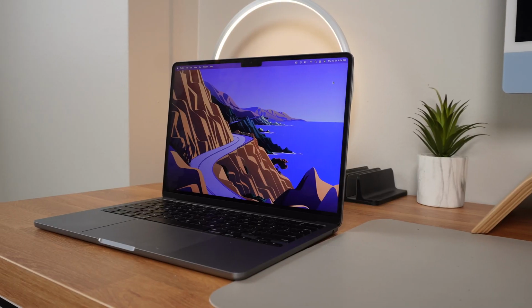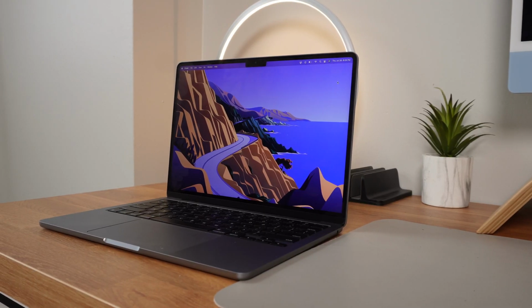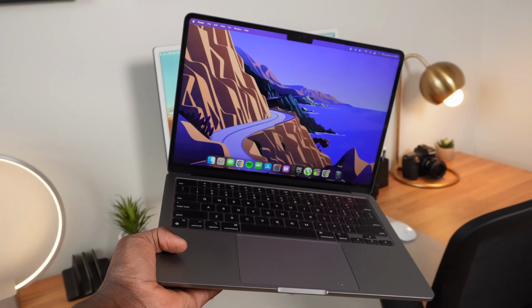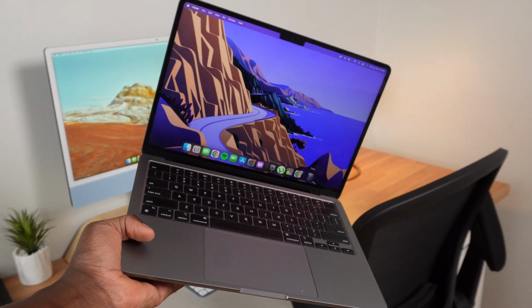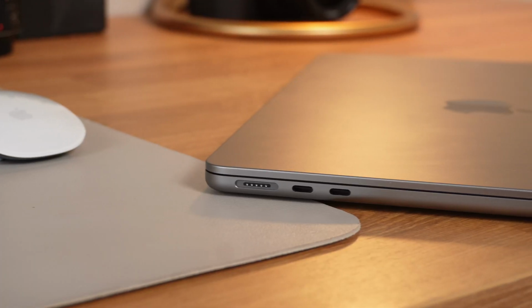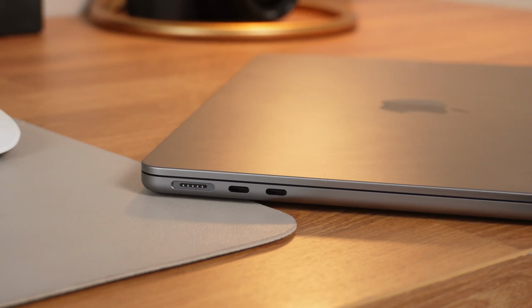Now, like I said, this is the lowest and the cheapest model you can get, and it costs around $1,199 USD. Now, it may be the cheapest, but in reality, there's absolutely nothing cheap about it. For $1,199, you get the 8-core M2 processor, 8GB of unified memory, and 256GB of storage.